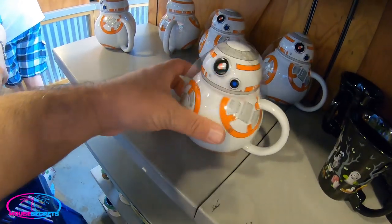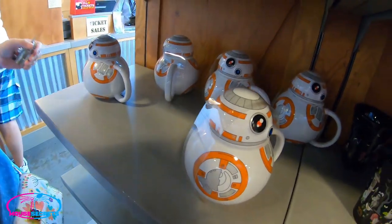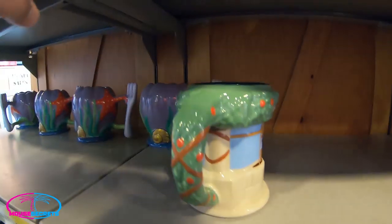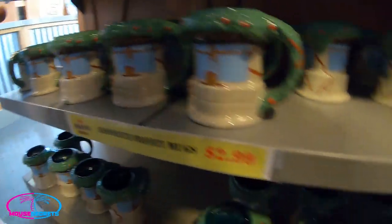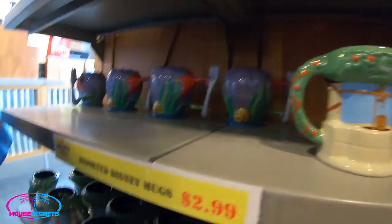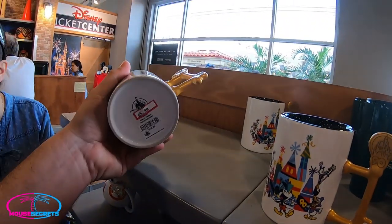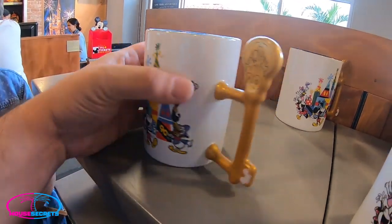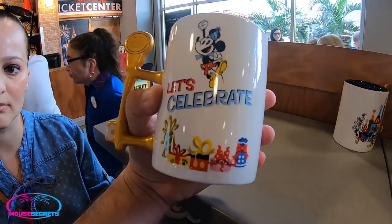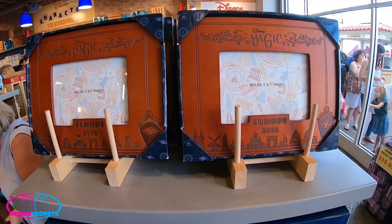They've got the BB-8 mugs. Are these $5.99 too, right? BB-8 should be $5.99. They've got the princess mugs, Snow White and a couple of Mermaid mugs. All of the princess mugs are $2.99. They don't have Jasmine. They've also got the Mickey birthday mugs for $5.99, the 90th anniversary. They're so cool. Let's celebrate. I love those. What a cool, cool mug.